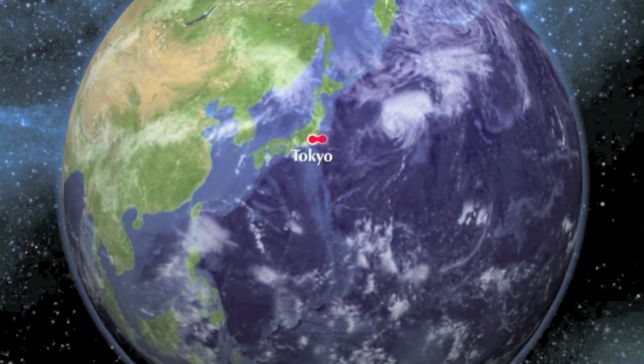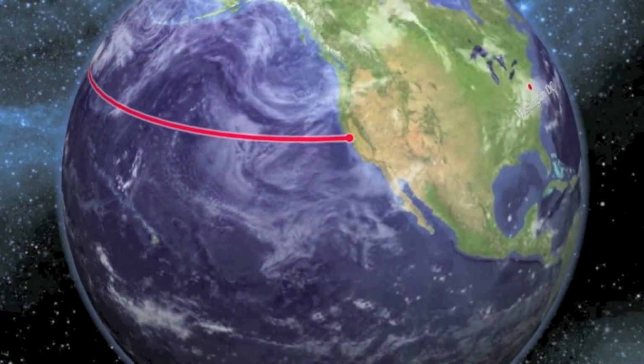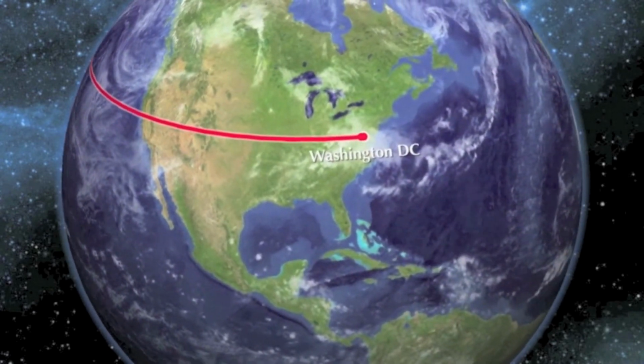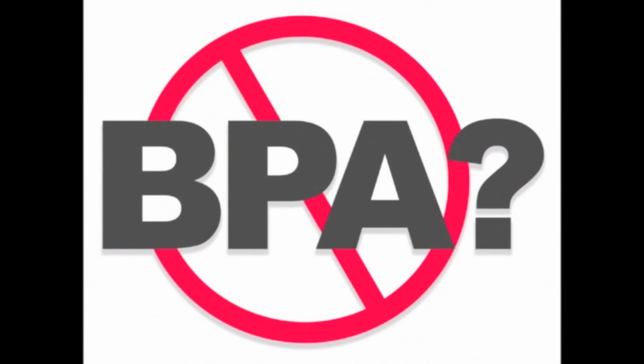Did you know that Japan has taken BPA out of their products? Well, I think the United States should do the same. To do this, we need to use other things besides epoxy-based materials and BPA in packaging. Now you know.